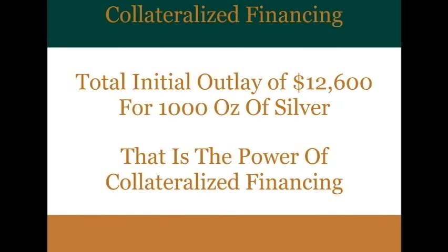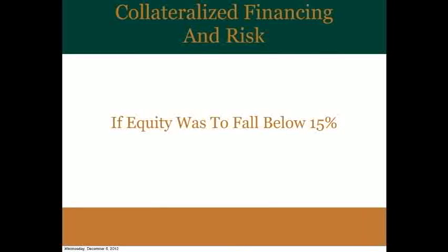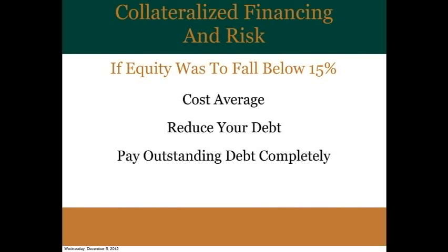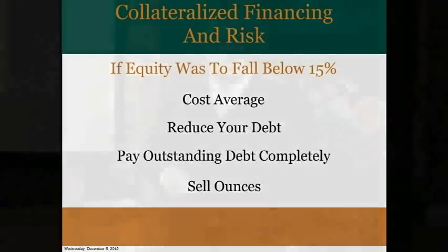Now, if I look at the risk quickly, and I can go through this with you anytime, as can any of the brokers, there's my risk. If I start at 30% equity, I put up 30%, I own at day one 1,000 ounces, I have to make sure that my equity never falls below 15%. If it does fall below 15%, then I have to make sure that I'm responding in one of those four ways. I'm not going to be forced to send in money if I don't have it, but you should hold back something for a rainy day.